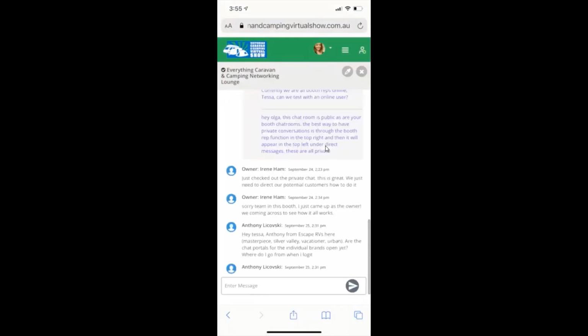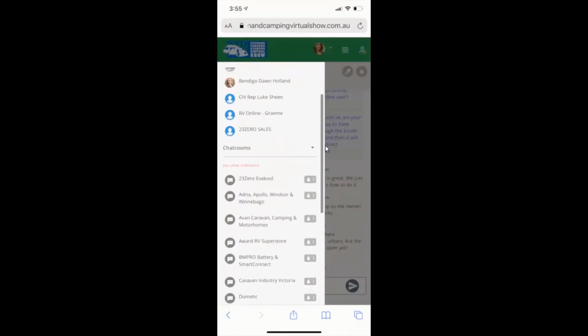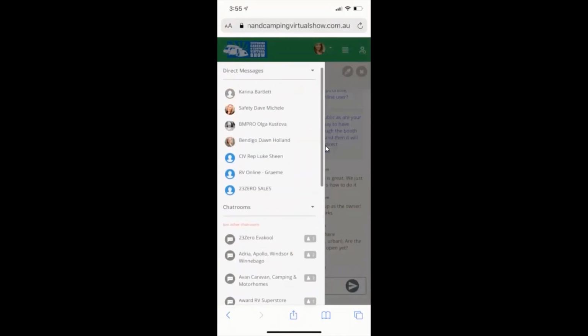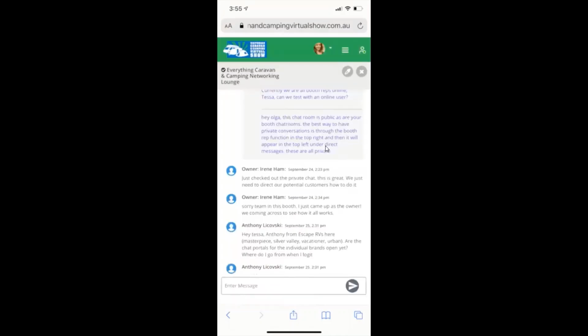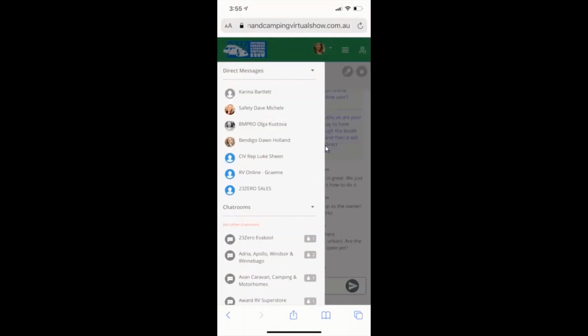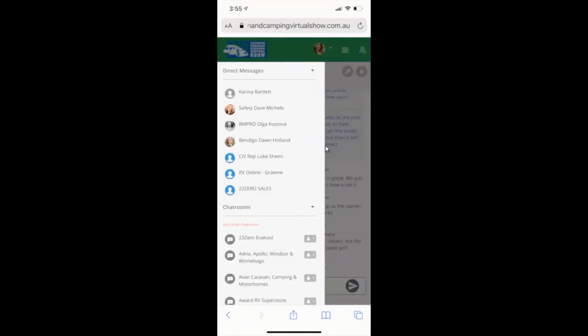A couple of things: that's your profile, so if you need to update your details, you can do it there. If you click the 3 lines, here are the direct messages. When you're in a booth, you'll be able to talk directly to someone, or to the chat rooms you've been in. You can also see who's online, so you can talk to people that are online at the moment. If I go back to people I've been talking with directly, or if you're in a booth and you click the person you want to talk to, it'll pop up and take you into a direct message like this.